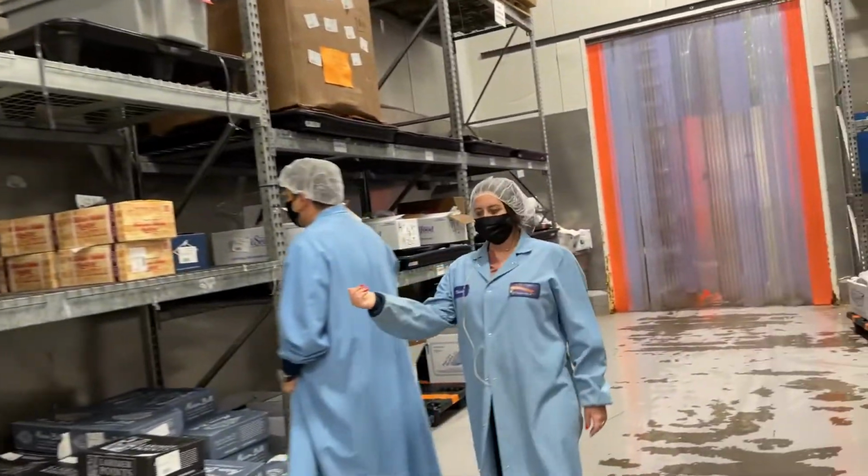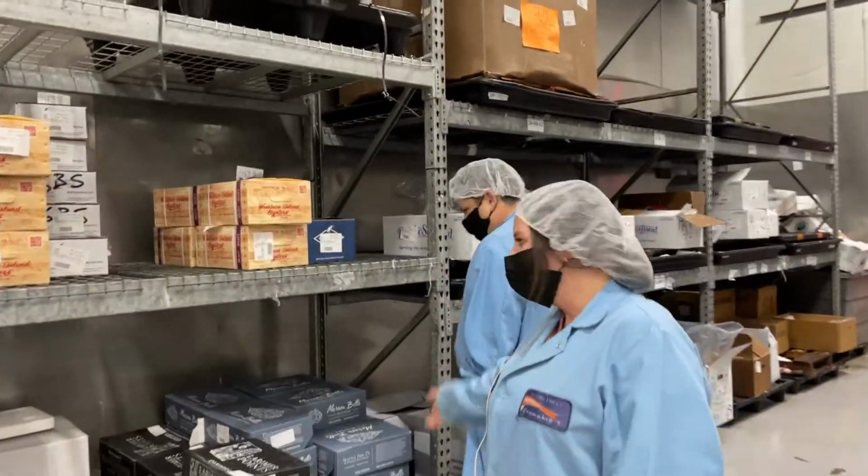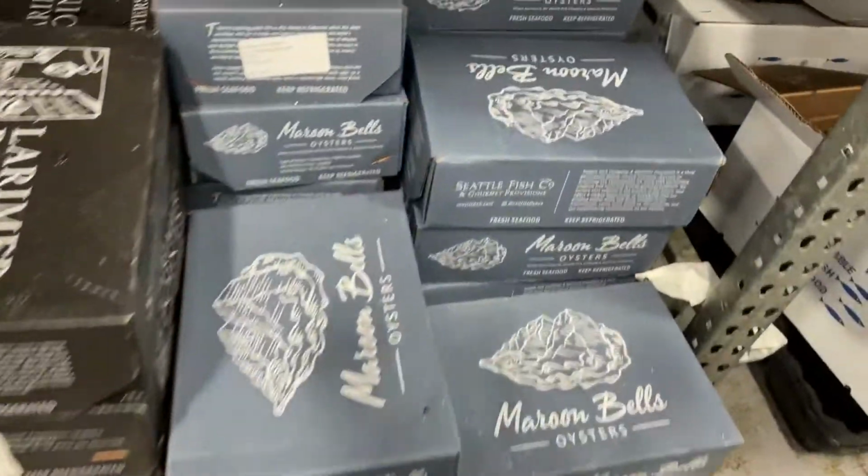They'll finish the packaging, come out there, and then put them on the trucks. Yeah, those are our new branded oysters. Wanted to show you guys here. These are actually our new Seattle Fish Company branded oysters.